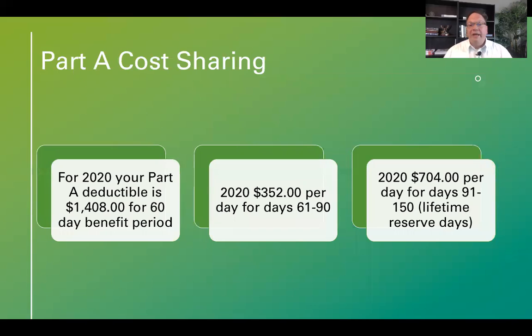So going back to your cost sharing, once you have met that deductible period, that's when you get into the daily copays that are added on top of that. But I want you to notice that last box on the right there, the lifetime reserve days. This is where it gets a little bit different. On days 1 all the way up to 90, you've got an unlimited amount of coverage when your hospital stays are less than 90 days. So you could have many, many hospital stays, and I hope that's not the case for you, that are 90 days or less, and Medicare is going to cover you.